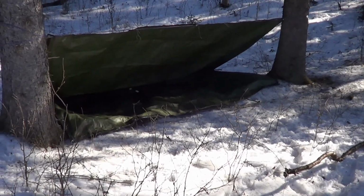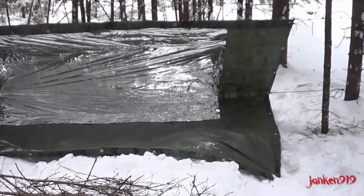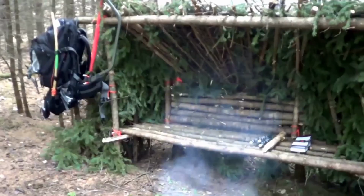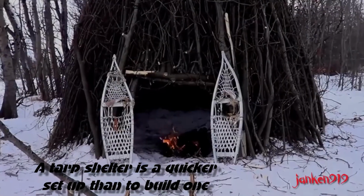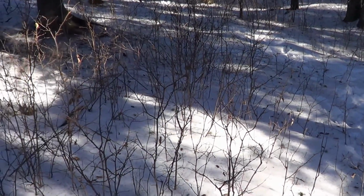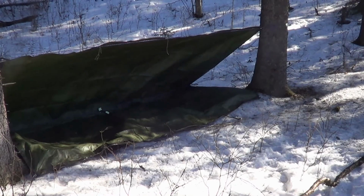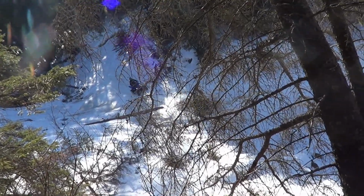You can see it has a floor, so in case you're sitting and the ground is wet. And you can also pile up spruce boughs underneath the tarp for comfort and to keep you off the ground. And underneath where the base is, there's lots of brush. You can see all this brush around here, kind of giving me grief, but you get the idea.